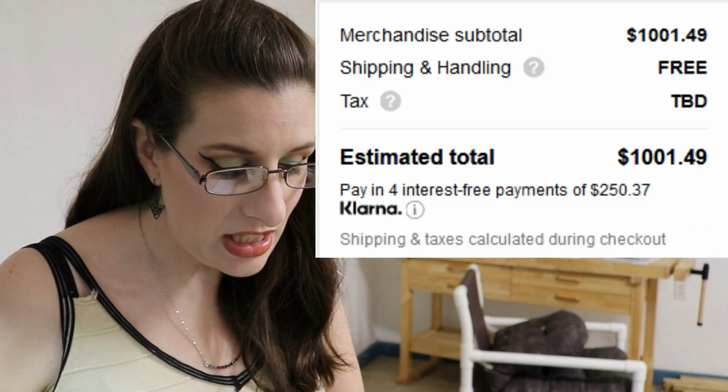$1,001.49. Shipping was free. Tax was to be determined. And it offered me a chance to put a single shadow in from like Natasha Denona or get a free hair sample. There were like 2 or 3 sample products that were options to add for hair things, like styling products.